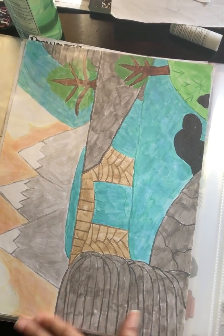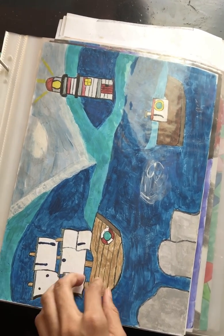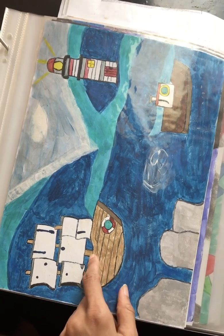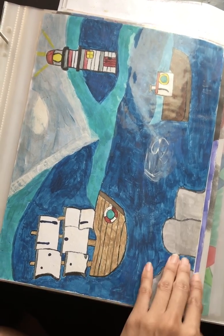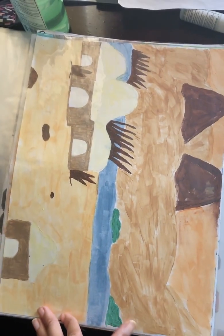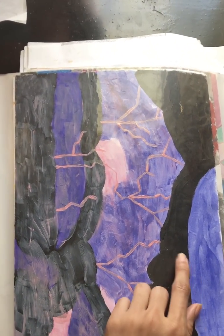Got some landscape painting. This is just with like simple paints. It's not like my major paints. I couldn't get the full effect because the paint wasn't the best paint. But it was just me practicing with, you know, cheap paint. So this is this. And this is like lightning.